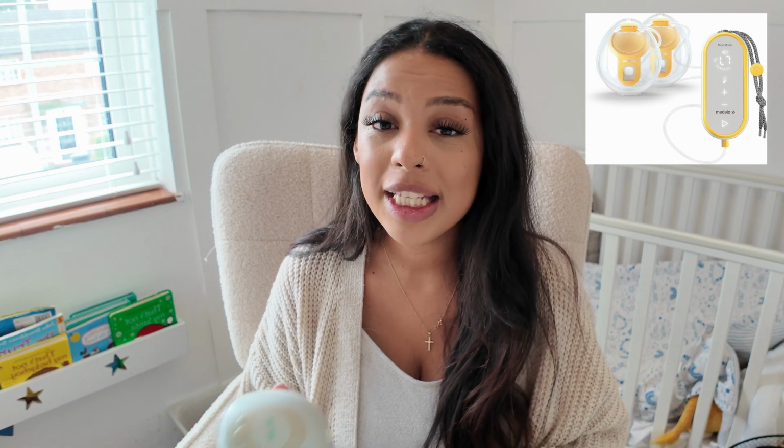So if you are going to buy a wearable, I definitely wouldn't recommend this one. Instead I would look at Medela. I have a Medela breast pump and it's amazing. It's portable and definitely doesn't leak like this one.